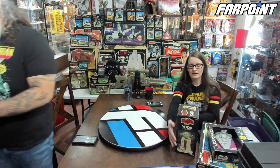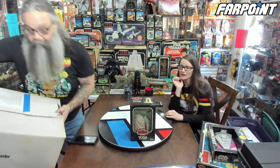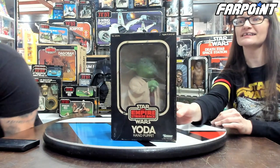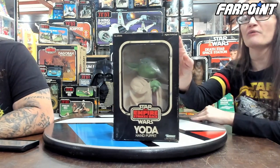When do I get to go through a tub? Check this out. Camera two, Selena. This is so cute. It's a hand puppet, still in his box. I remember that. Are we Ewok army building? Yes, we are definitely Ewok army building.